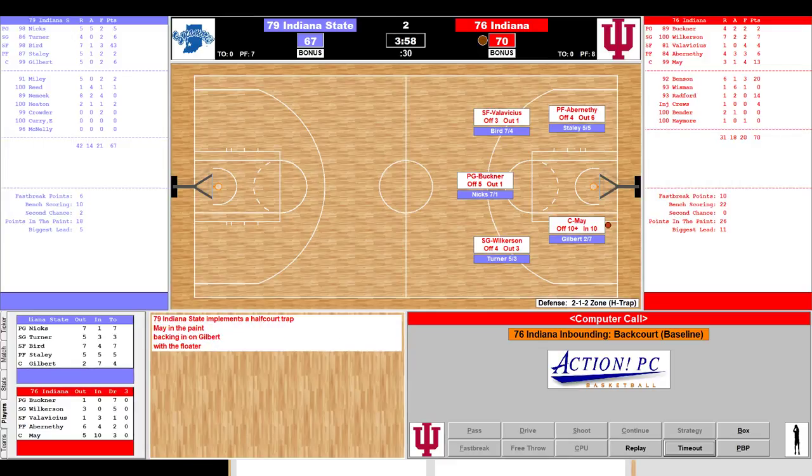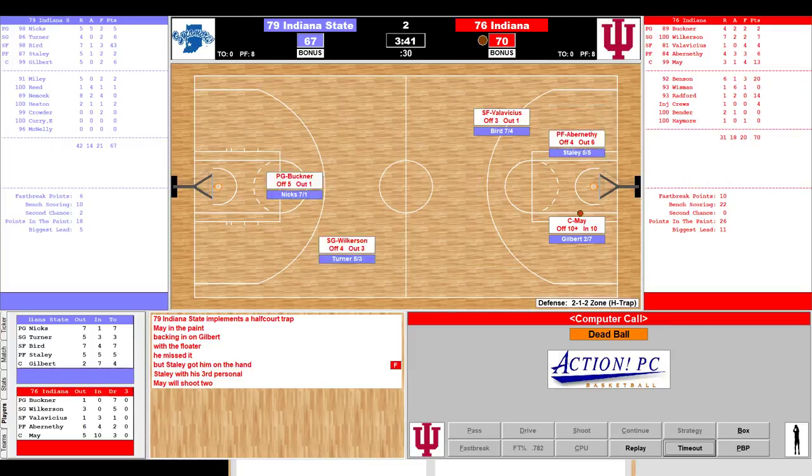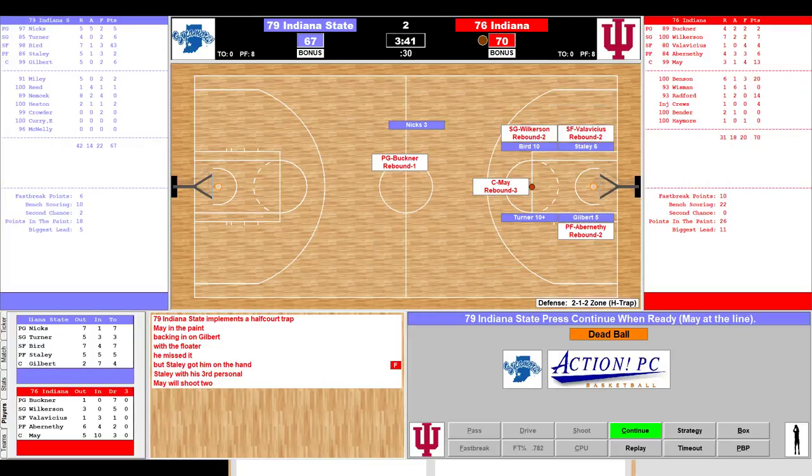70-67. Down court comes the Hoosiers. They work it to May. He takes the jump shot. No good. But Staley got him on the hand. May will go to the free throw line. He is a 78% free throw shooter. Larry Bird now has 43 points.